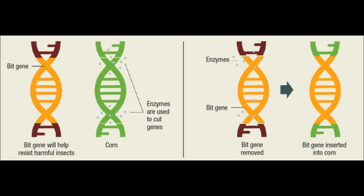The technique involves removing, inserting, or editing a fragment of DNA using bacterial enzymes that are like molecular scissors. These enzymes are part of the immune system of microbes, which use them to edit their own genomes and protect themselves from attacks by pathogens.